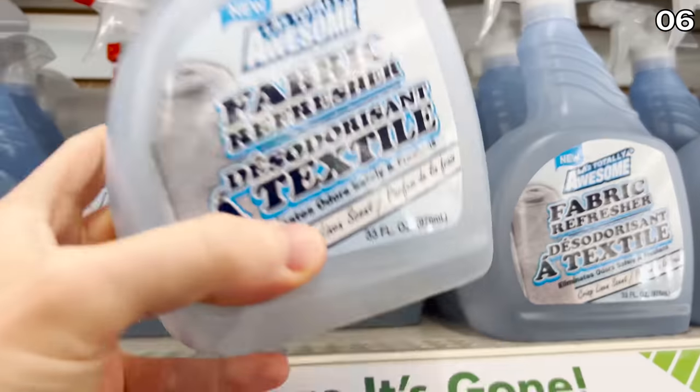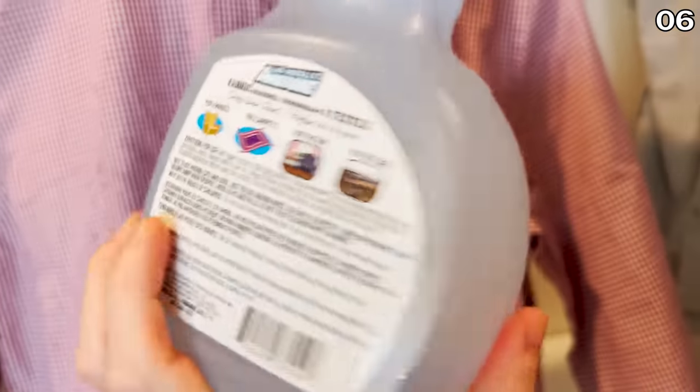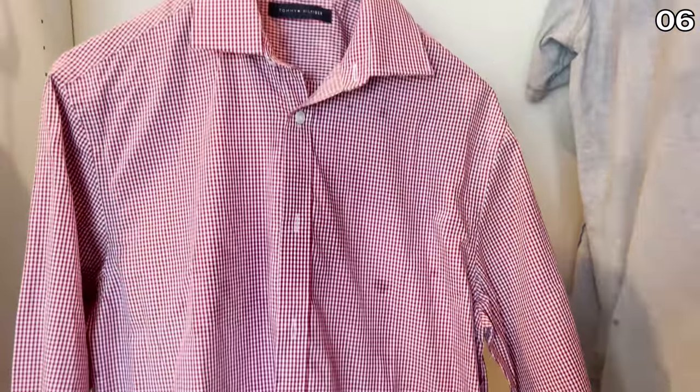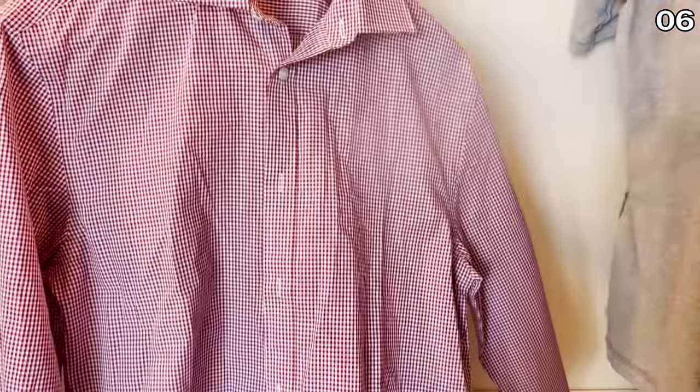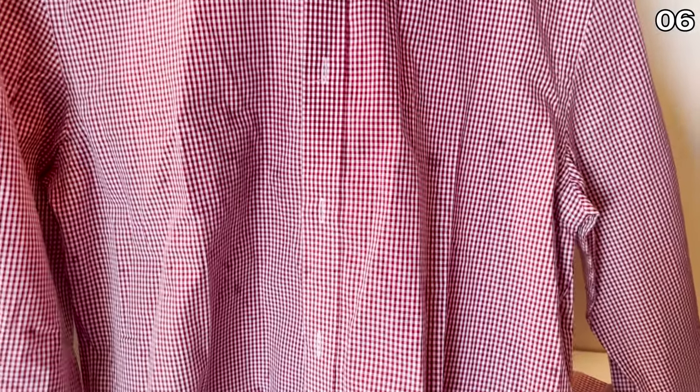In the number six spot, there's a new product tied to one of my favorite brands. LA Totally Awesome has a Febreze alternative. And I wanted to buy this fabric refresher available in lavender or the crisp linen, which I bought before I made any recommendations. I sprayed this on one of my heavily used dress shirts, which I refused to clean before the product test. It is refreshing without overpowering the experience.